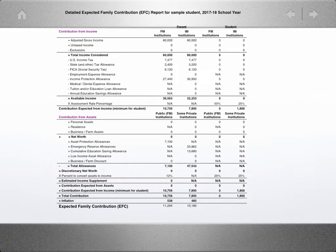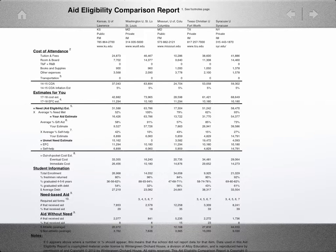The family has an adjusted gross income of $80,000 a year, husband and wife, or just one person. Then what we look for is every exclusion, which is like tax deductions that your CPA will find for you. So there's the U.S. income tax exclusion, the state tax allowance, FICA, and all those things. That gives you available income that is reduced from $80,000 down to $36,563. After those exclusions, that is the number determined for the calculation of your EFC, and that comes down here to $11,294.